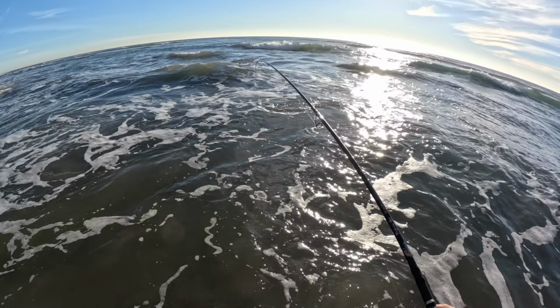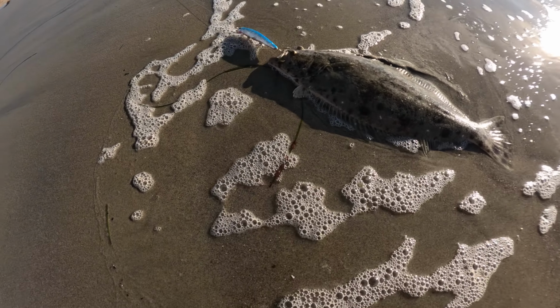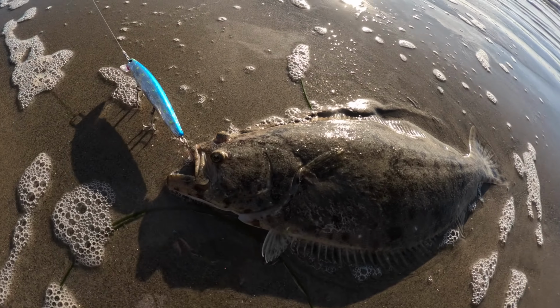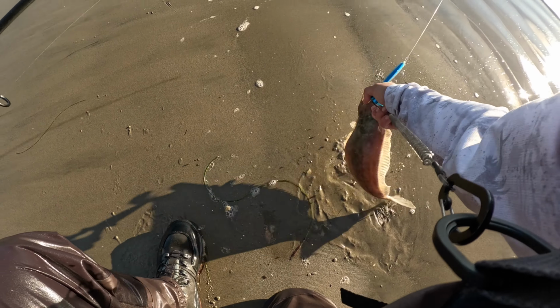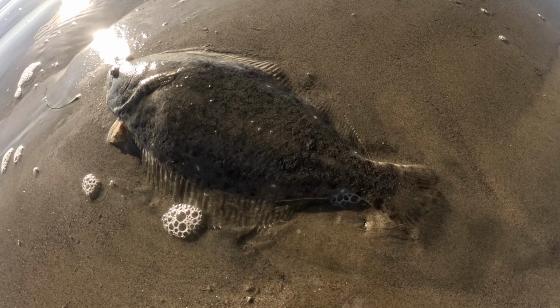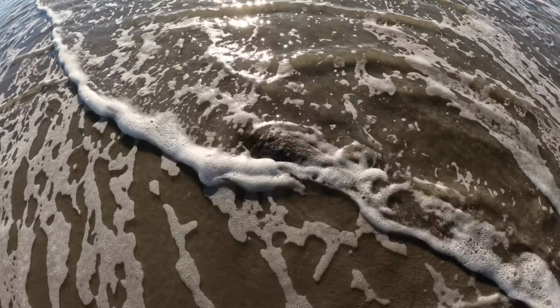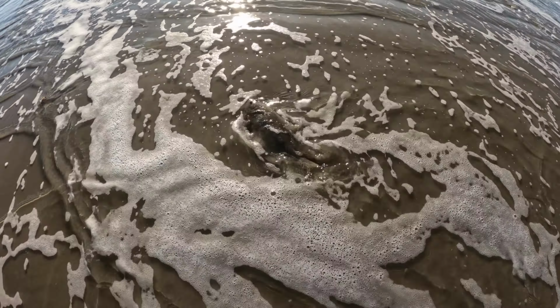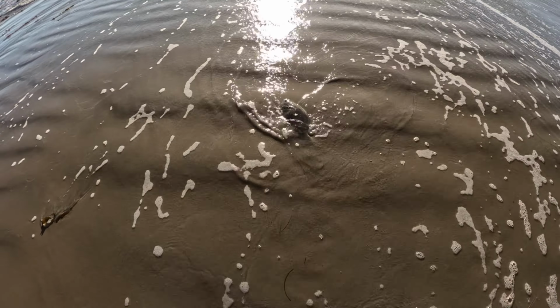Let's back out. Beautiful little halibut on the Chicka Chicka BP. Ate the first hook. Small little guy, we're gonna de-hook him and get him out of here. I love how their body is just completely camouflaged with the sand. Thanks for letting me catch you. Go, go, go. There he goes. Oh, almost. All right, guys, super cool.